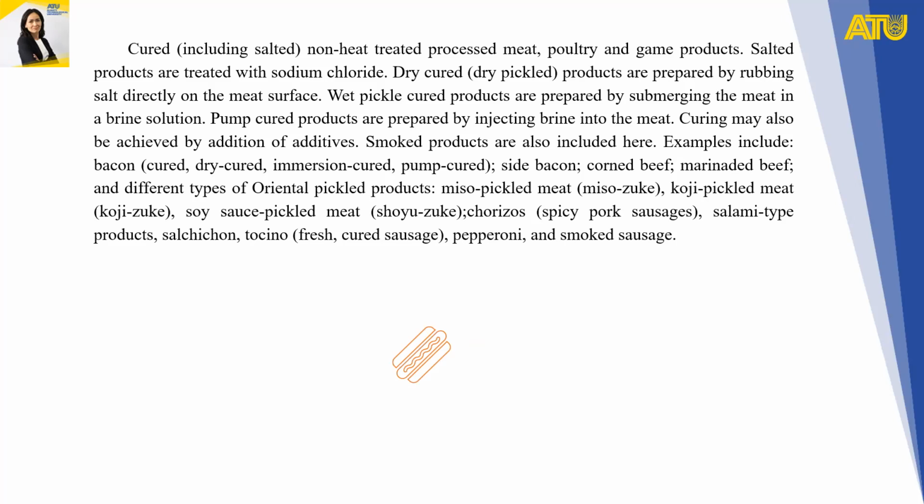Cured, including salted, non-heat treated processed meat, poultry, and game products. Salted products are treated with sodium chloride. Dry cured products are prepared by rubbing salt directly on the meat surface. Pickle cured products are prepared by submerging in brine solution. Pump cured products are prepared by injecting brine into the meat. Curing may also be achieved by addition of additives. Smoked products are also included here.